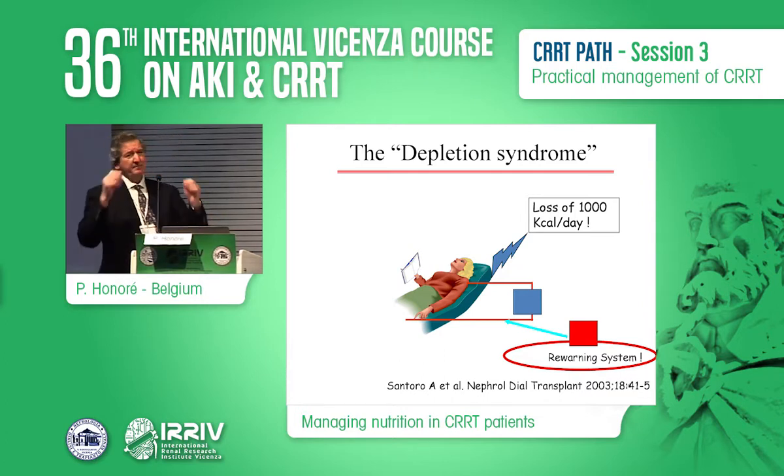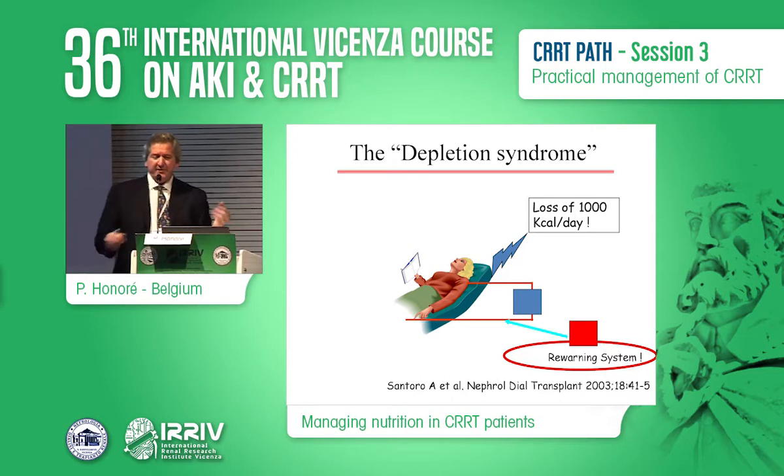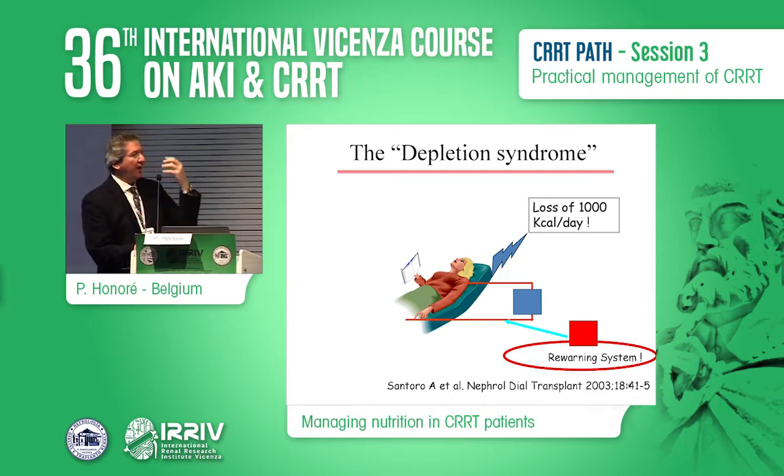But just making a parallel between the CRT device and the ECMO device, the CRT device is not very well rewarmed. We have a rewarming system only on the tubing, whereas we have no rewarming system on the filter, where 90% of the loss in terms of warmth is coming from. And also, when we compare to ECMO, we have a rewarming of the oxygenator. So this is making a huge difference.